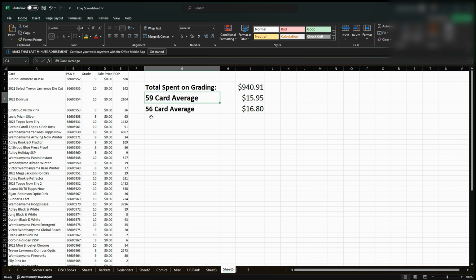I thought it was really cool. I don't know if the other grading companies do that. I'm not particularly interested if they do, but it's just something super cool. I don't know if it's unique, but it's cool. Anyway, so let's get to the meat of this.